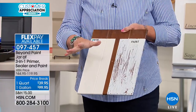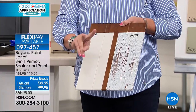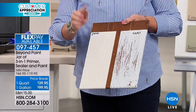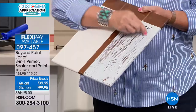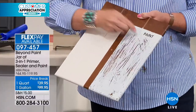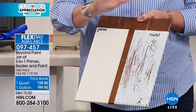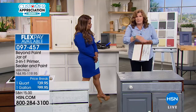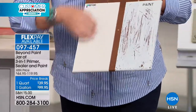When I tell you that my patio table has been outside in Florida for 2 years through Hurricane Irma, I'm not kidding you. So here's regular paint. Check this out. Fingernail scratch, it's coming off. That's paint. If you've ever tried chalk paint, my girlfriend did that to her cabinets. What a disaster. You can't wipe them, you can't touch them, the paint just comes right off. This is Beyond Paint. You cannot get this off.